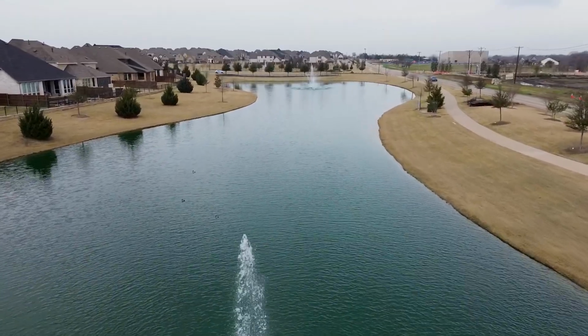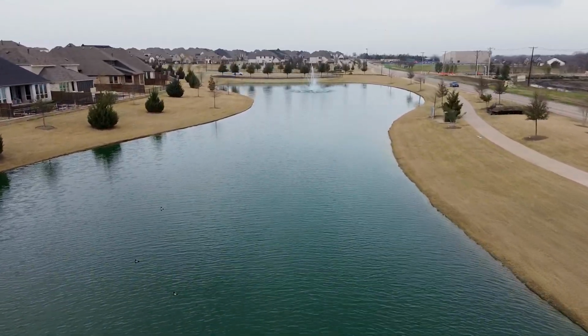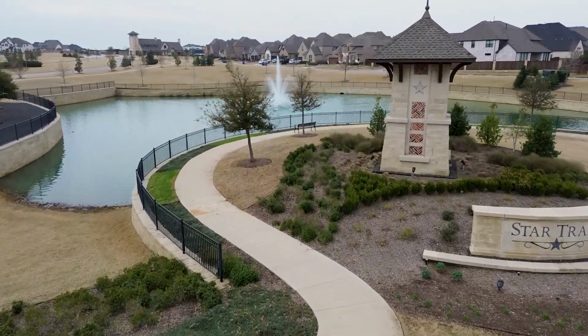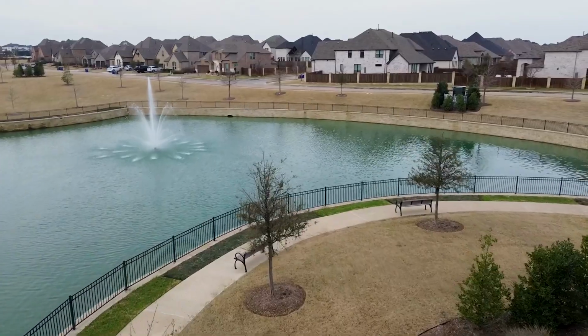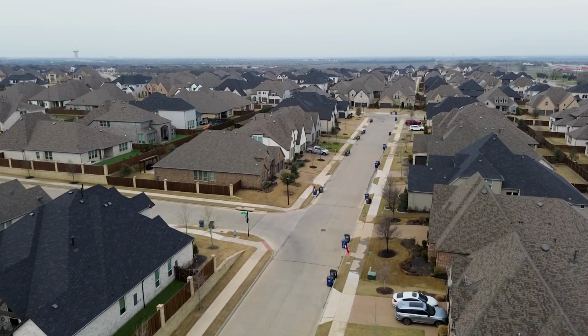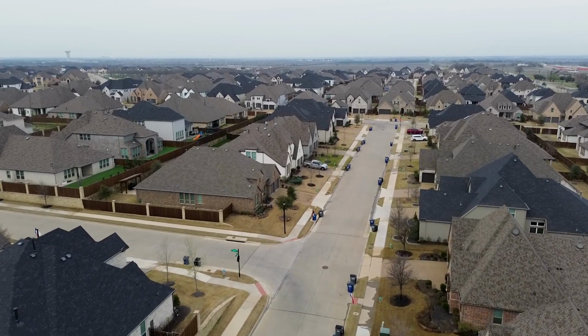So you're thinking about making a move to Prosper, Texas? Well, today we are out here in the beautiful neighborhood of Star Trail. This is one of the nicest neighborhoods in all of Prosper, Texas, and I would say North Texas.